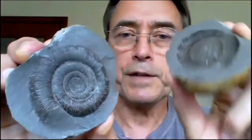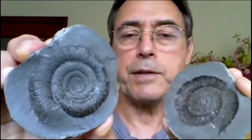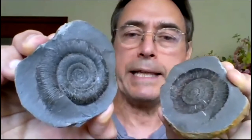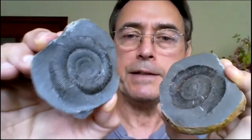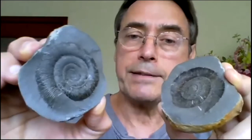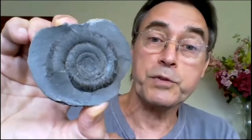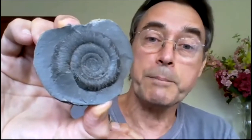The impression on this side, and this is the positive part of the ammonite. Ammonites literally were swarming in the Jurassic and Cretaceous seas. This is 180 million years old. They used to call these, in myth, snake stones. It looks like a coiled snake, and some people even carved snakes' heads on them and sold them to visitors to the coast of Whitby.